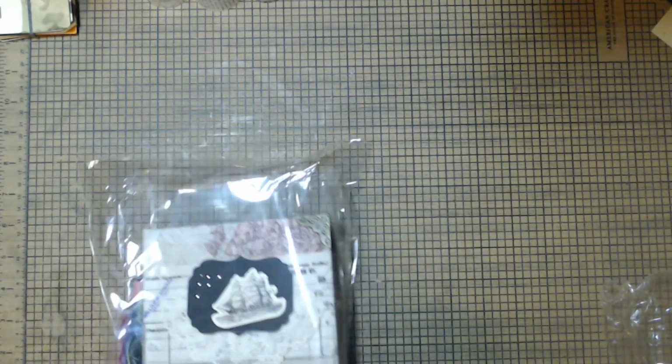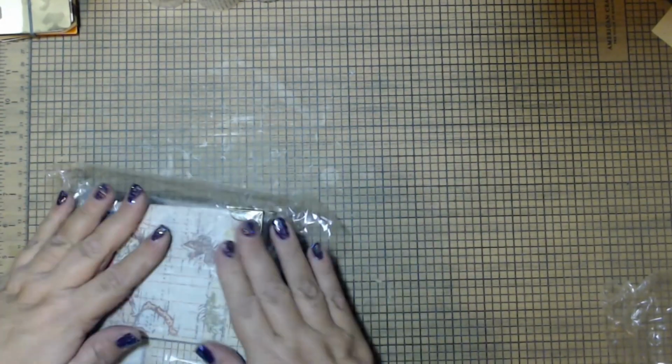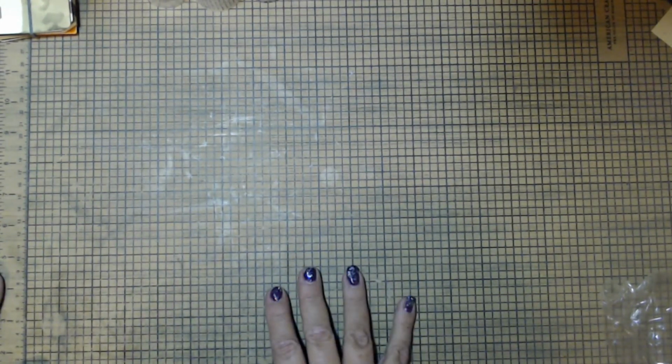Get this one back in the bag, because for some reason this one isn't tied. I'll have to tie it. All right, so that is the end of part 3, and that is everything that was left from the sale.